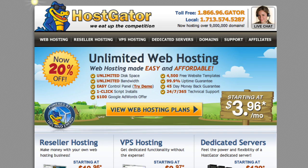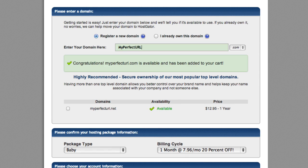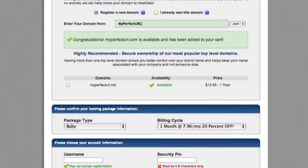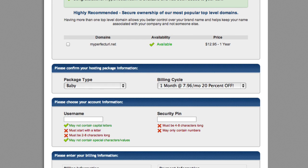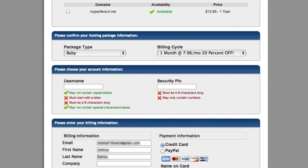I'm using one of the many options available, but the process on any of the big box solutions should be fairly similar. Enter a domain name that you have purchased or create a new domain through the affiliate registration your host offers. They will let you know if the name is available when you proceed. Next, you can verify your account information. Make sure the appropriate plan you want to sign up for is selected. Create a username and a PIN.